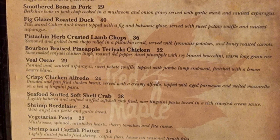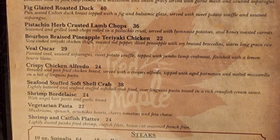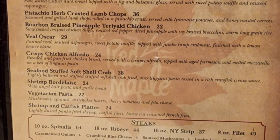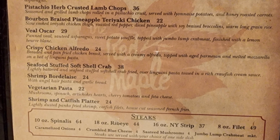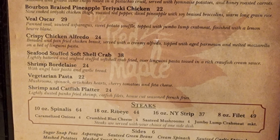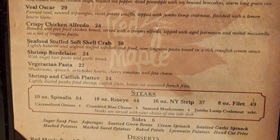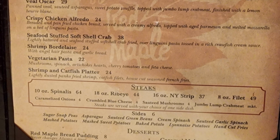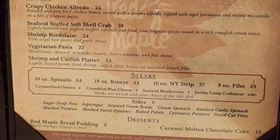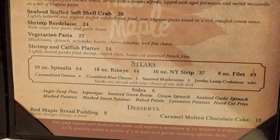Then we have steaks with a 10-ounce spinalis, an 18-ounce ribeye, a 16-ounce New York strip, and an 8-ounce filet. And then we have sides of sugar snap peas, asparagus, sauteed green beans, creamed spinach, sauteed garlic spinach, mashed potatoes, mashed sweet potatoes, baked potato, lyonnaise potatoes, and hand-cut fries. Then for dessert, we have red maple bread pudding or caramel molten chocolate cake.